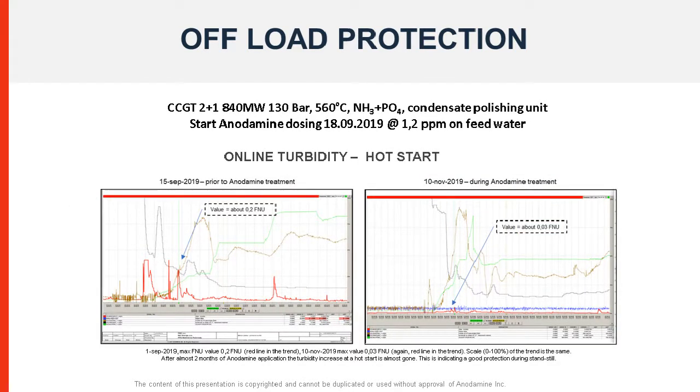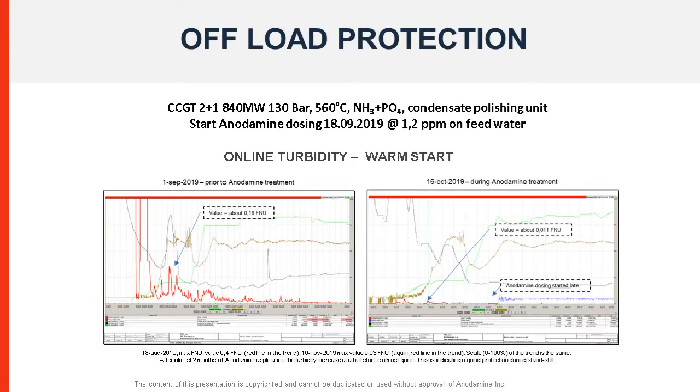So, one more turbidity testing, and this time from another 2+1 combined cycle, and also here a comparable significant reduction of turbidity during hot starts after just 2 months of application of Anodamine. And the same cycle, but now with warm starts, the reduction of oxide transport during these starts is really remarkable.